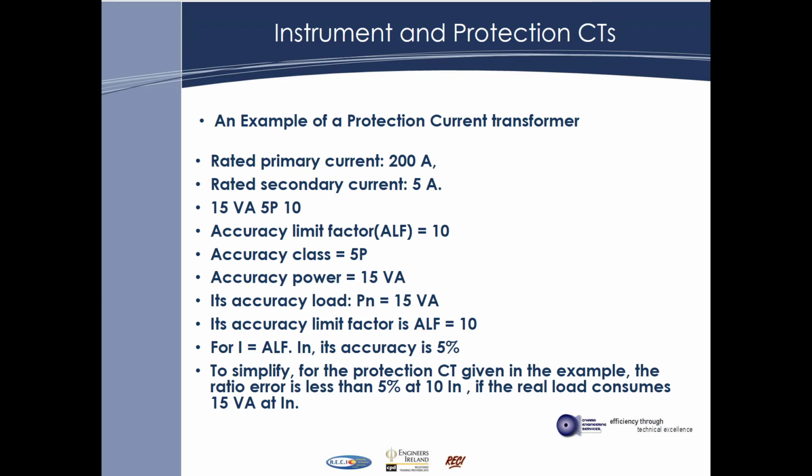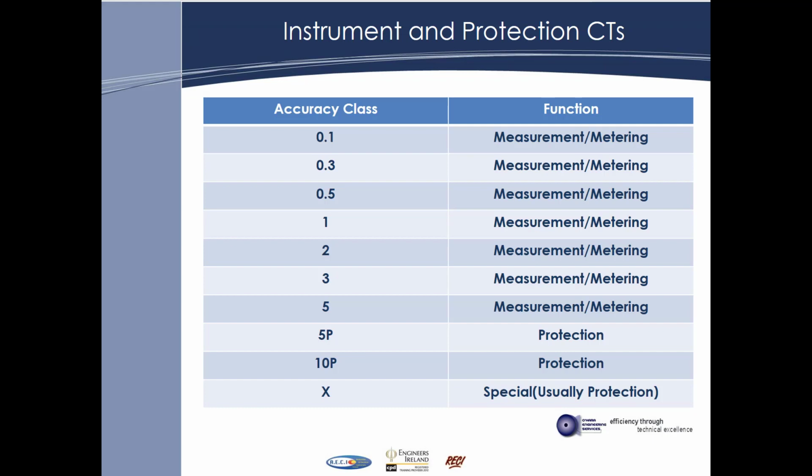Its accuracy limit factor ALF is equal to 10, for I equal to ALF times IN, and its accuracy is 5%. To simplify, for the protection CT given in this example, the error ratio is less than 5% at 10 times IN. The load consumes 15 VA at IN. Here are some tables of the accuracy classes and the functions. So an accuracy class of 0.1 would be used for metering, whereas if you move down to 5P, it would be used for protection.